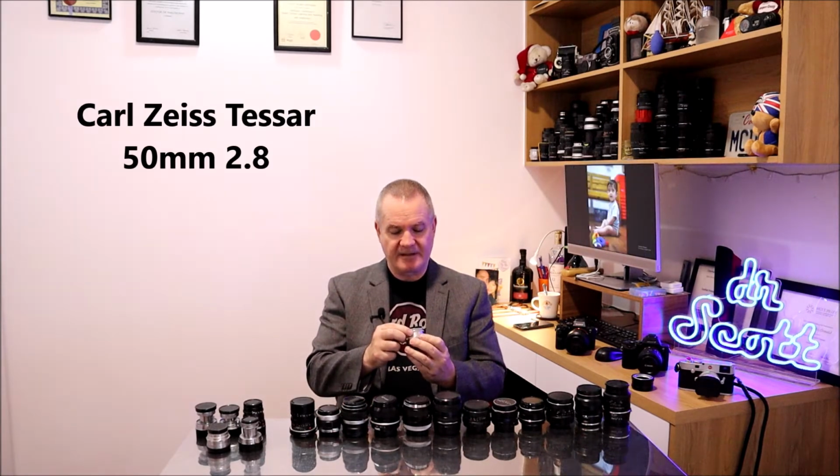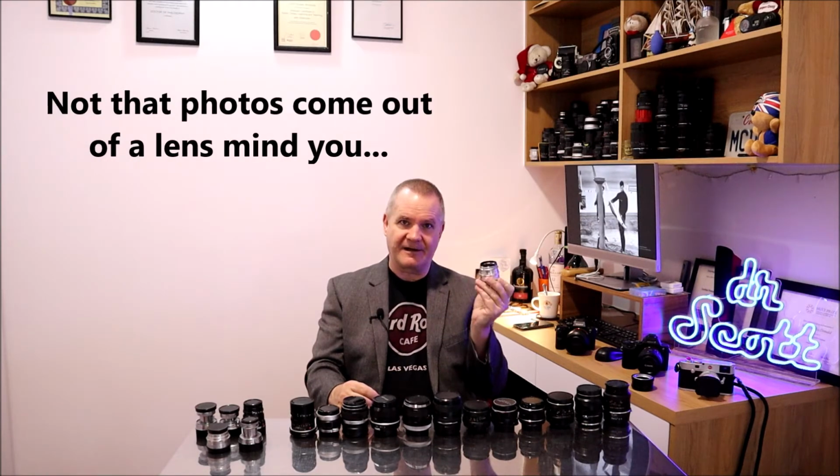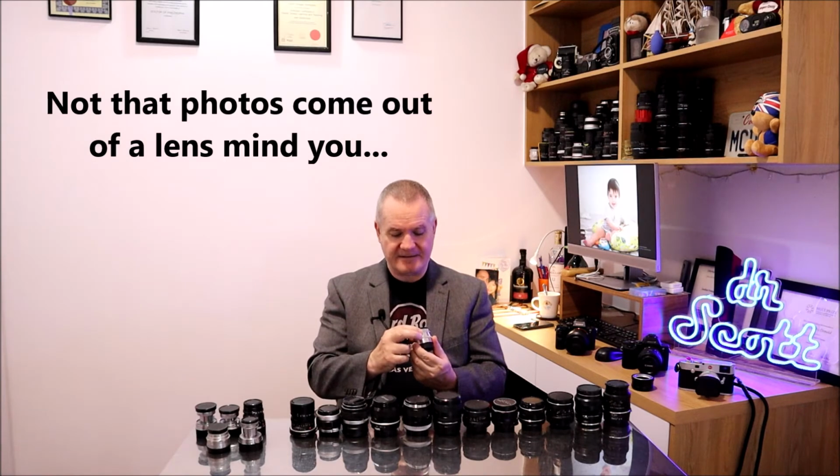Next one down the line is another Carl Zeiss. This is again a pretty ancient, you know, over 50 years old. Actually, it's older than me. I'd say closer to 60 years old. It is a Tessar 50 millimeter 2.8, and that may not seem very fast, but the quality of the photos that come out of this little baby here are quite outstanding. It has 12 aperture blades, rounded aperture blades, so it's quite sweet as far as bokeh goes. So another great little contender.